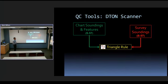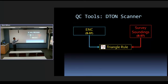Okay, so I just told you about the triangle rule, and traditionally we use that to validate our intended chart soundings. At some point we realized, hey, it would be great if we did that same rule, but with the existing ENC instead. So this is something that the field could do when they're out there gathering data each day as a way to rapidly identify what we call DTONs, that stands for danger to navigation. So I'll give an example of what this is.